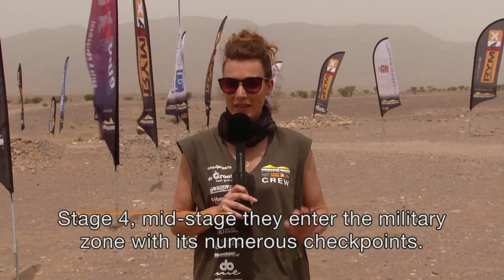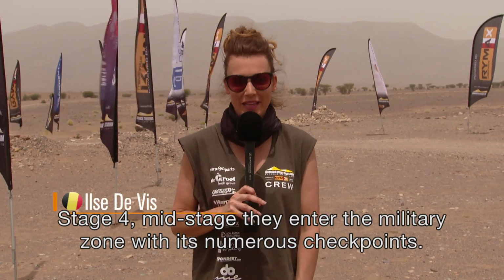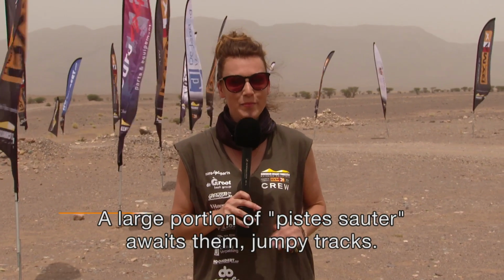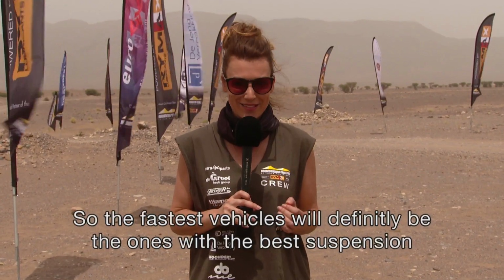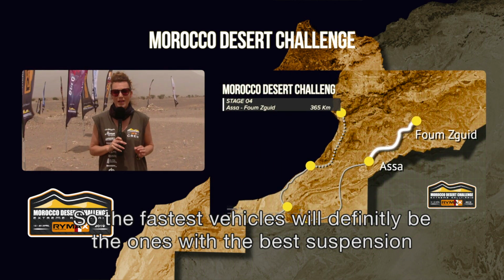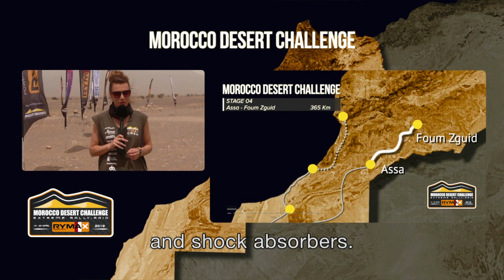Stage 4, mid-stage, they enter the military zone with its numerous checkpoints. A large portion of piste sautée awaits them. That means jumpy tracks. So the fastest vehicles will definitely be the ones with the best suspension and shock absorbers.